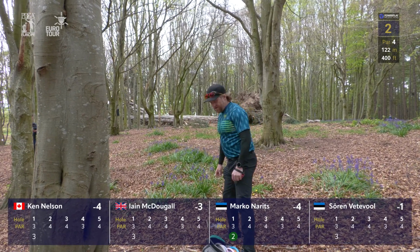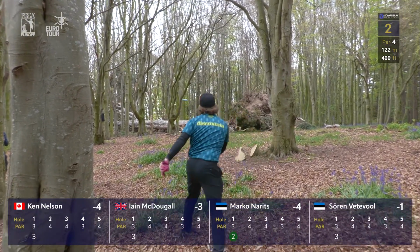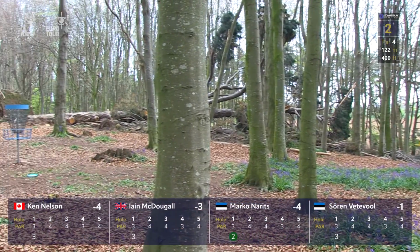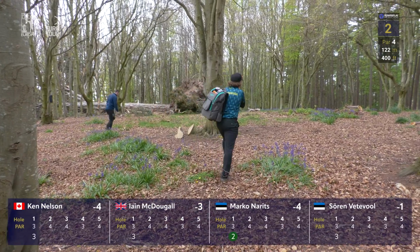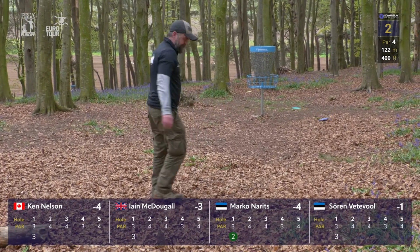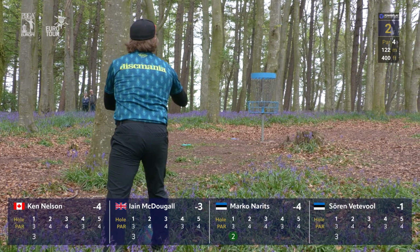And finally we're getting to Ken's. Yeah, he had a nice skip through the leaves to get him a bit further up. You can see the marker in the ground just to his right. It's 280 feet. That hyzered out a little bit early. He's got the same look as Sören. Off the cage hit for Iain. I think he'll be happy to move on to the next hole.